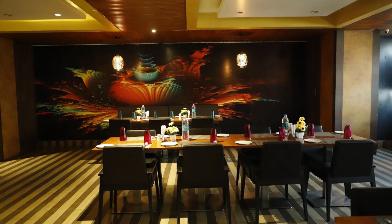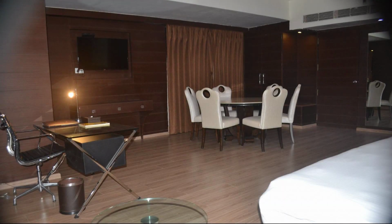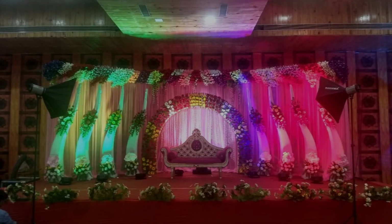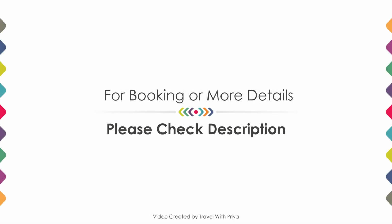The location of the hotel is excellent and guests love to enjoy the surroundings. Let's see lots of reviews and rating numbers dropped by guests who enjoyed their stay. The check-in time of this hotel is 1 p.m. and the checkout time is 1 p.m.